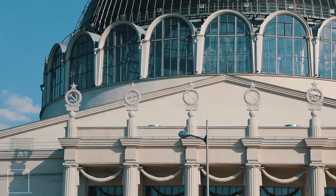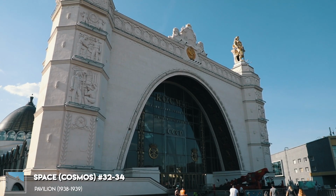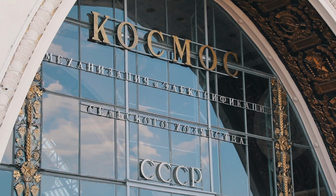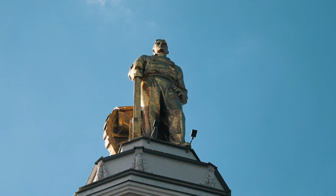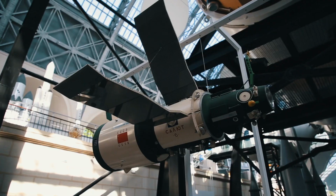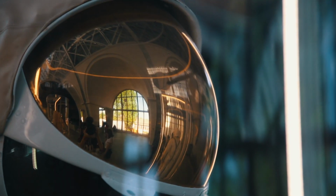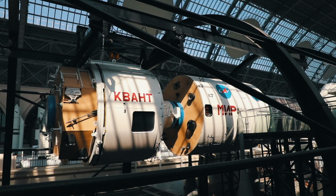Space Pavilion, or in Russian Cosmos Pavilion, which is the biggest and probably the most interesting pavilion now here at VDNKh. It was renovated from inside and outside. It looks absolutely stunning, and it has an amazing, probably the biggest collection of airspace and just space themed things like astronaut costumes, spaceships. It's all very interesting what you can see inside that pavilion.